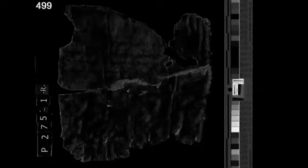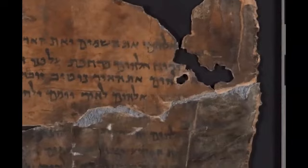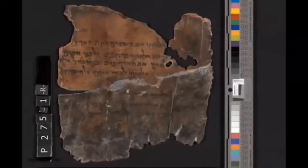So on your left, you can see the numbers, the nanometers, climb higher. And as it climbs higher, the text becomes more and more visible. And in the end, we take all the exposures in the visible wavelength, and we put them together into one colorful image that looks exactly like the physical fragment itself. For those of you who can read Hebrew, you can try and see what it says over here.